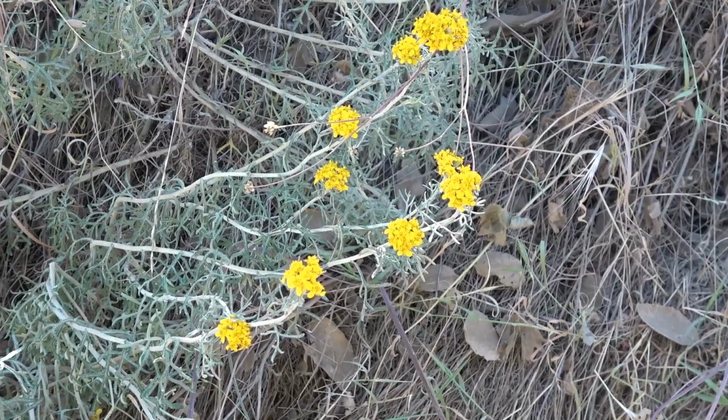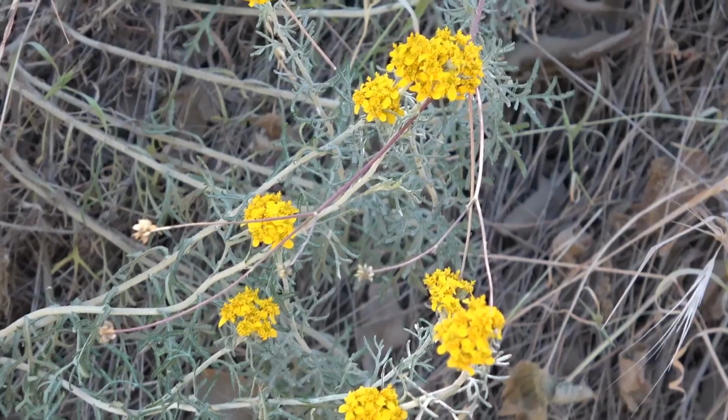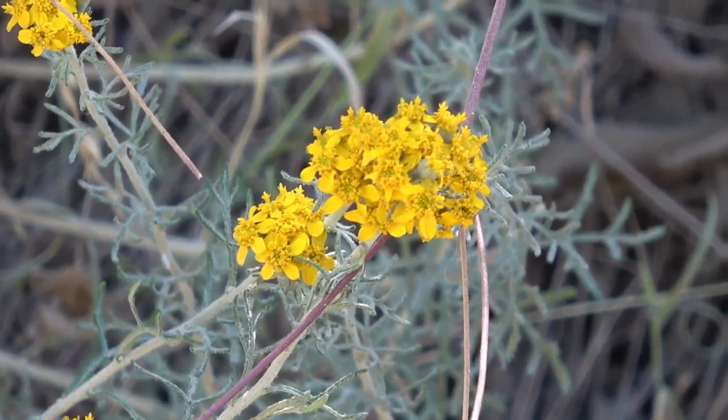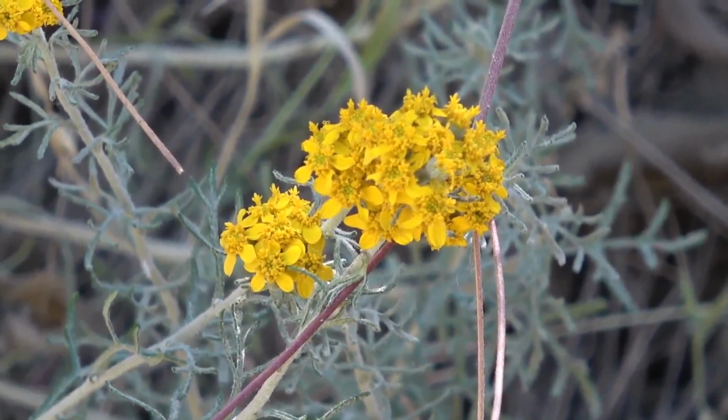Each daisy consists of two types of flowers. The eye of the daisy contains tiny symmetrical flowers, and each petal around the edge is a single asymmetrical flower. The base of the plant produces many gray and woolly stems. Golden yarrow's genus name, Urophyllum, means woolly-leafed. The species name, Confertiflorum, means crowded flowers.